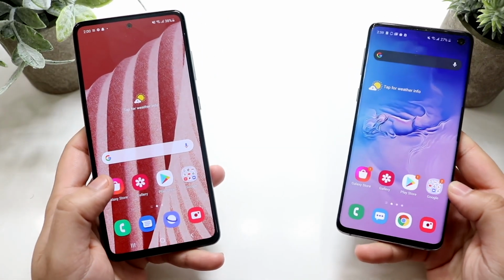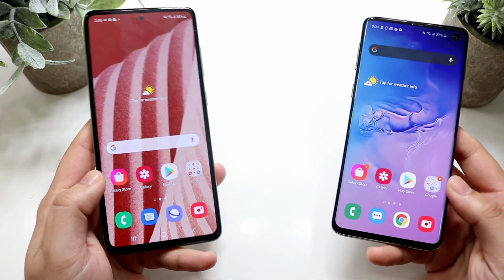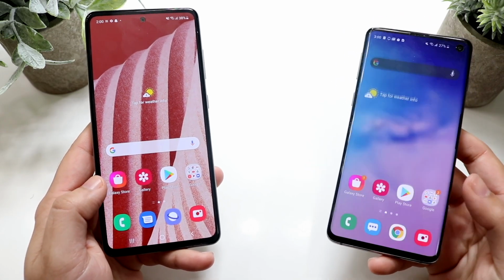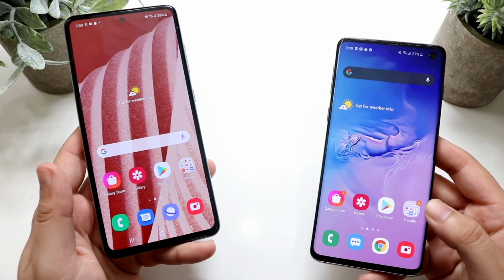We have to do a comparison between the Samsung Galaxy A52 and the Samsung Galaxy S10. Now, the S10 was the flagship from a couple years ago, still currently one of my favorite phones ever. It's so timeless. I love it so much I can marry it. The A52, on the other hand, is Samsung's budget offering. I love these phones a lot, the A series.